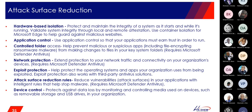What about controlled folder access? There are some very, very sensitive folders or sensitive files that you don't want just anybody to have access to. You don't want all your users to have access. You just want a specific user to have access to those folders. So with Microsoft Defender using attack surface reduction rules, you can create controlled folder access, which will help you to prevent malicious or suspicious apps from making changes to those folders, or users from making changes to those folders.